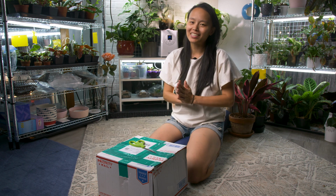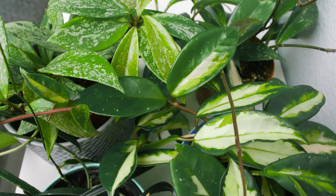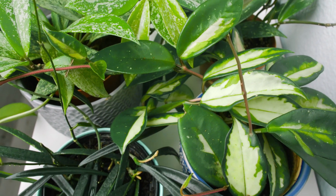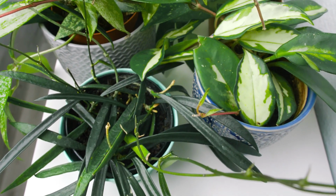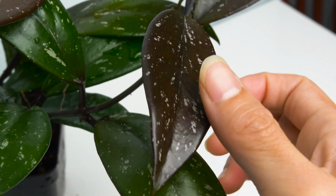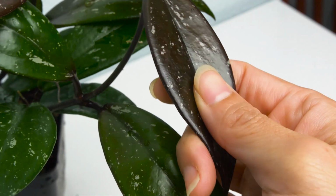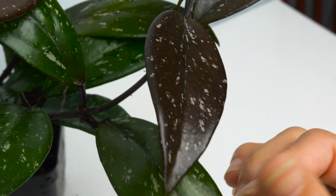I basically collected the more common Hoyas pretty quickly. I love them very, very much. Their leaves are just very thick and lush, and every time I touch them, it's just this feeling, holding something really thick and chunky in your hand just feels good. And then the waxy leaves, I mean, it's obviously a wax plant.